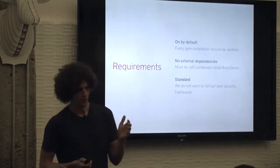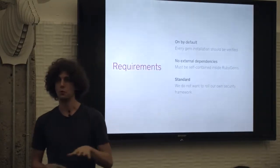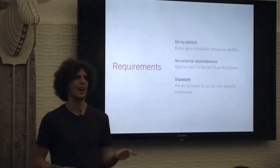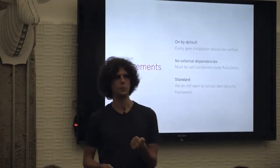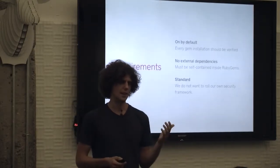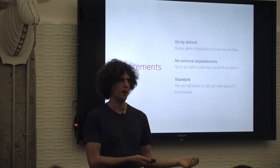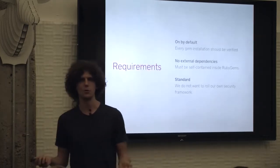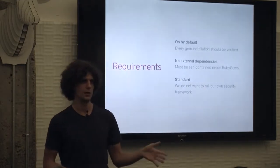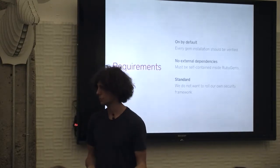The requirements. What do we need from a system in order for it to be useful as a solution to this problem? First one is it has to be on by default. We saw this problem with the existing signing solution that's already present, in that it's not on by default, people don't use it. If you have a security solution that 10% of people use, it's not good enough. You need 99% of people to be using this. It has to be opt-out rather than opt-in.